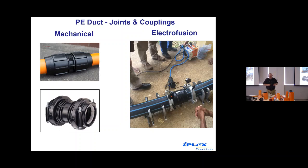Anyway, a joint system which doesn't interfere with the bore of the pipe. We don't use butt fusion because it forms a bead on the inside of the pipe which interferes with the pipe's bore.